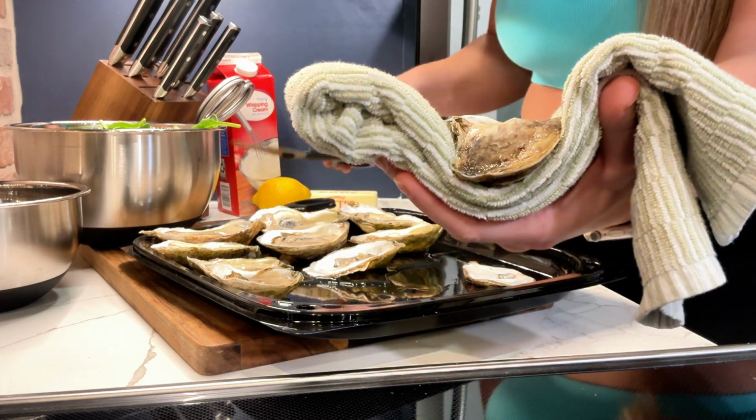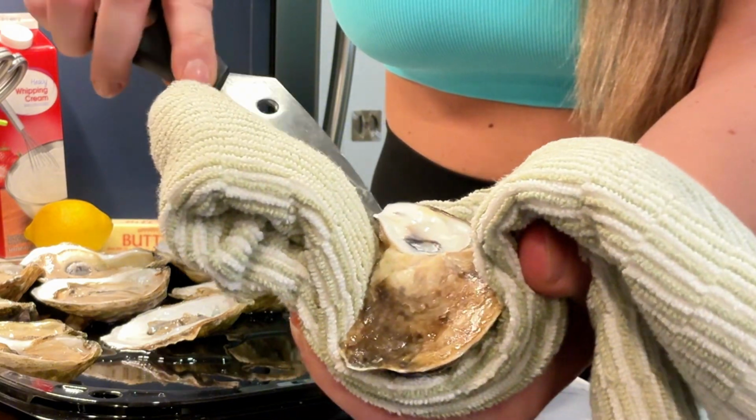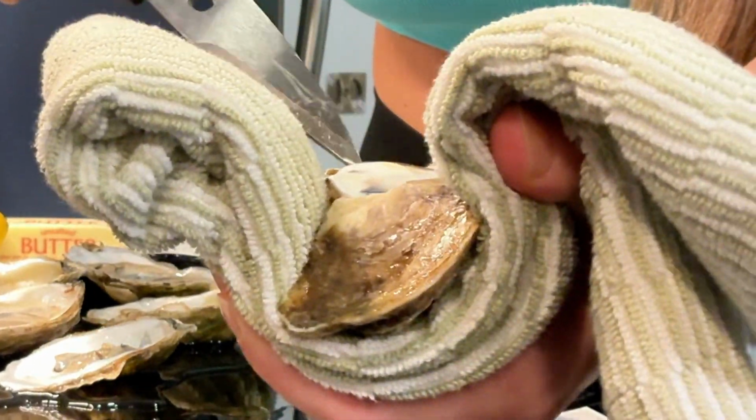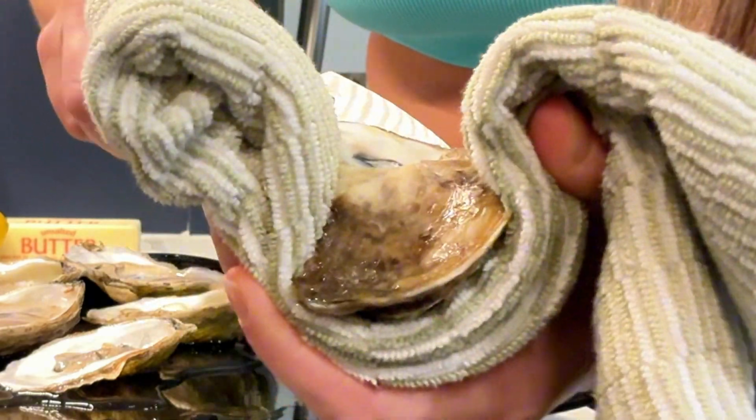Go in with your kitchen shears, go in from the back, lift up, and pop the top right open.